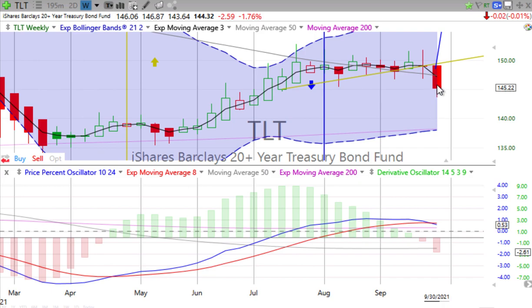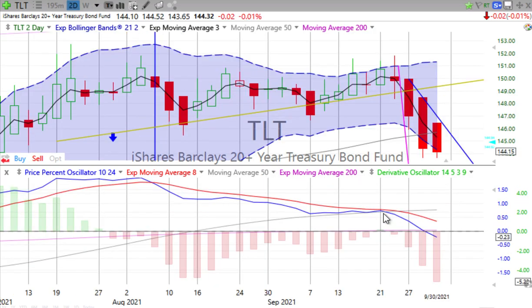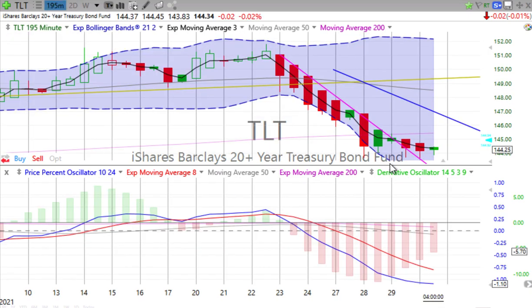But we see a big red down candle forming for the week along with the price percent oscillator heating up, going down 2-day. First day of this latest 2-day candle, really the bottom, it bounded down to about where it was the day before. And again, like we said, it was pretty much flat, just barely down 0.01%. That's what you can see on the intraday chart where things sort of bottomed out. Well, we can see we had a lower low in the morning and then sort of pulled back up in the afternoon.